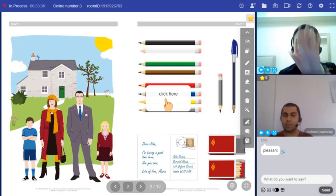Moving. Yes. Look at my hand, please. What are you doing? I'm looking at your hand. Now watch my hand, please. What are you doing? I'm watching your hand.